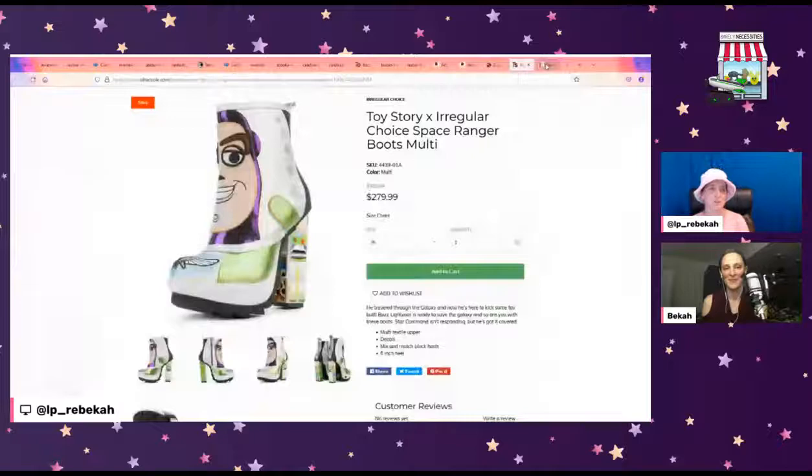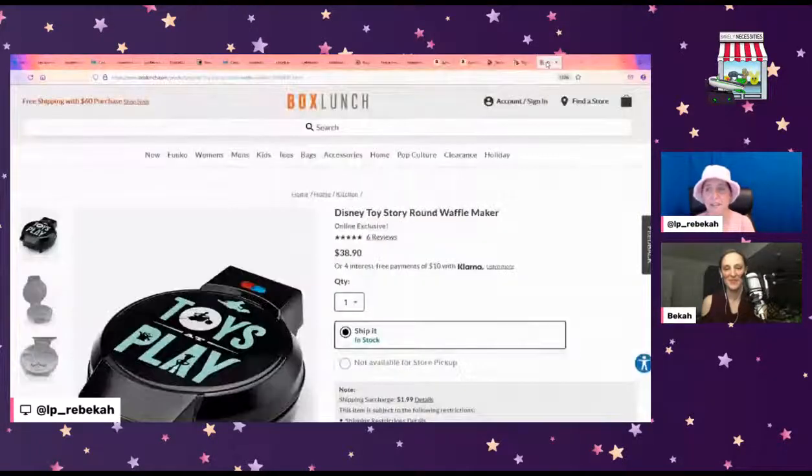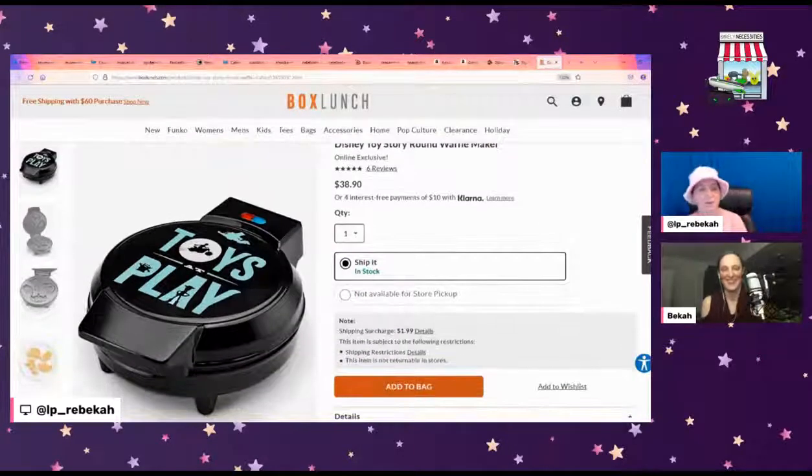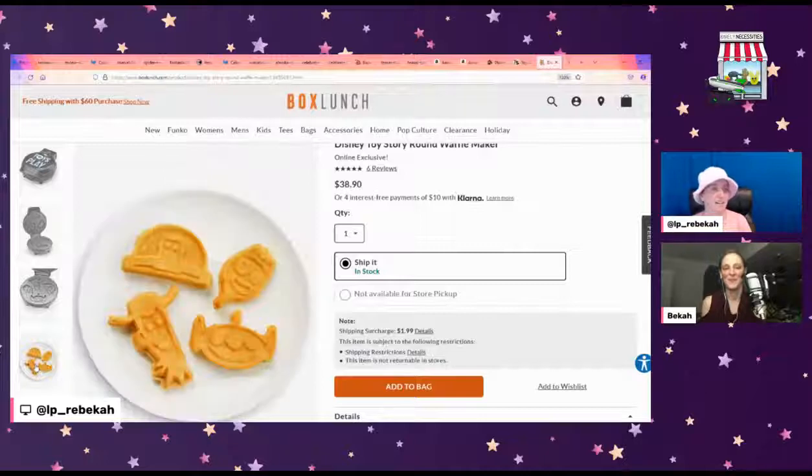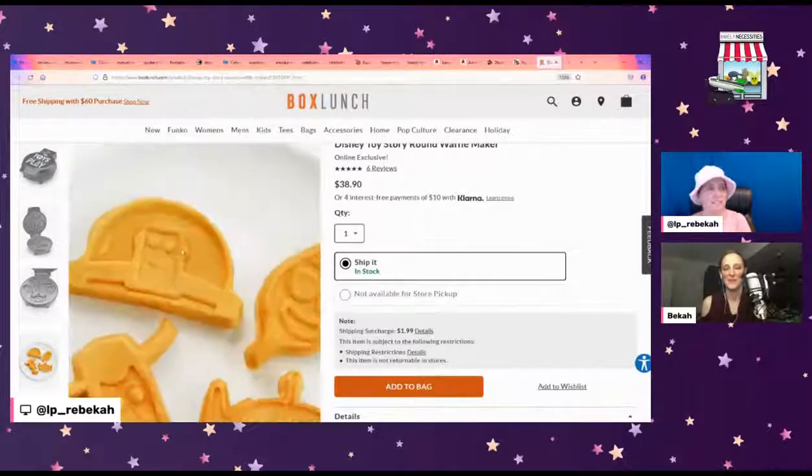And after Dopey comes Sneezy. If Sneezy's cooking you breakfast, it would be useful for him to have a waffle maker, because he can close the lid and then he won't sneeze on your food. So I went with this waffle maker that offers you a little bit of Toy Story fun. You've got Buzz Lightyear along with Woody, Forky, and the little green men. That's available over at Box Lunch. Have some fun with your breakfast.